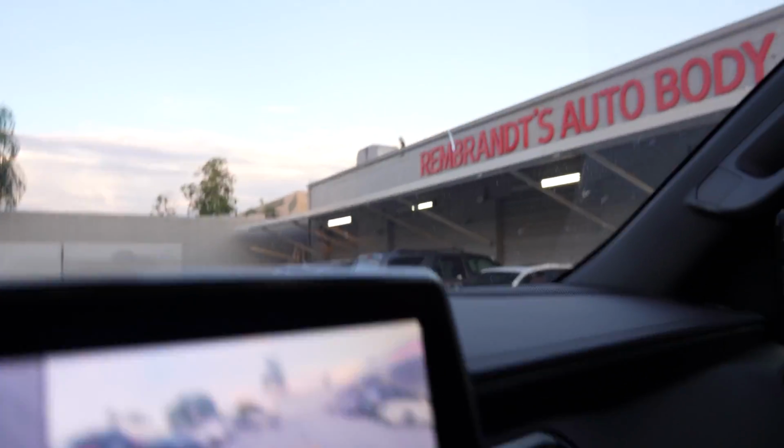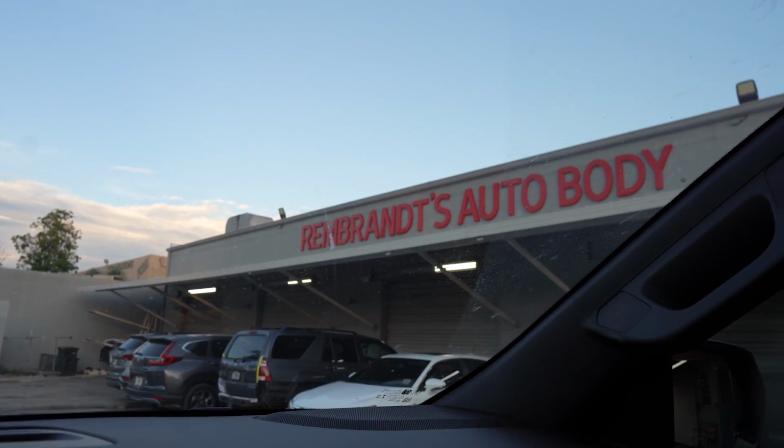Elliot obviously is super cool. He showed me the entire shop. So if you guys ever need some body work down in South Florida, these guys are going to be my first suggestion. Rembrandt's Auto Body. I'm not sure if I pronounced that correctly, but he did the whole bumper for me for 200 bucks. I mean, that is a deal of a lifetime, and I'm going to help him wrap his Charger whenever he gets that back. So yeah, big shout out to Elliot, guys. Big shout out to him.